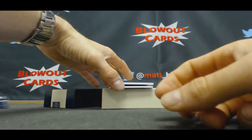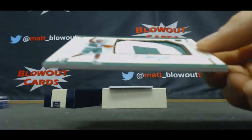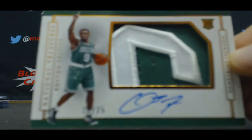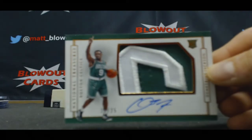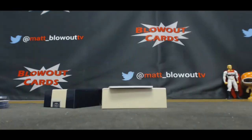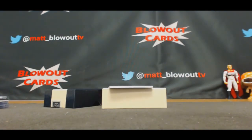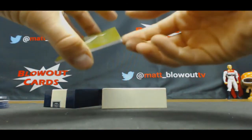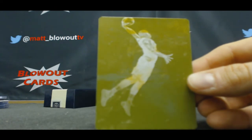Three color colossal, 20/25 Blake Griffin, the Clippers. Rookie patch autograph, numbered /25 Demetrius Jackson, Celtics. And we will finish it up with printing plate of Justin Anderson for the Mavericks.